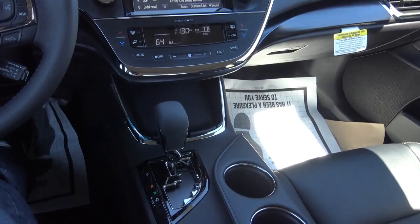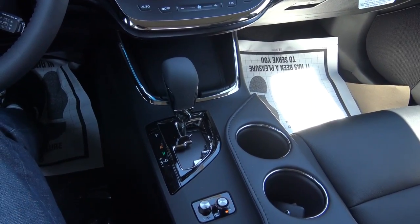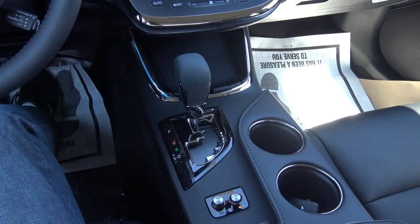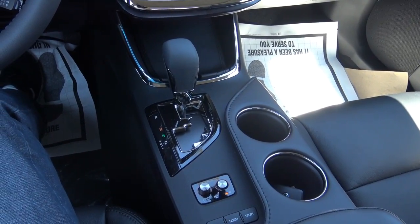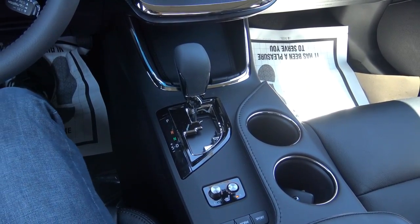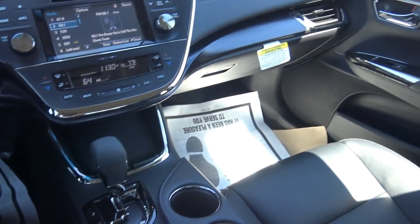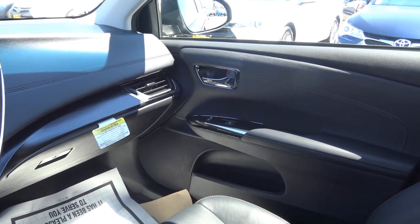And the 6-speed automatic transmission, I mean, it's incredibly refined. No problems with this transmission, and it never hesitates to shift. And the CVT automatic is also pretty refined too. It doesn't drone a whole lot, which is pretty nice. And also, the ride is fairly comfortable and pretty quiet, especially at highway speeds.